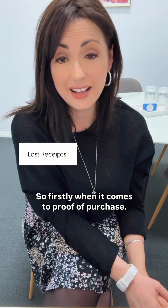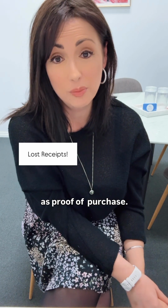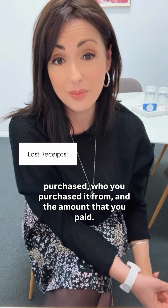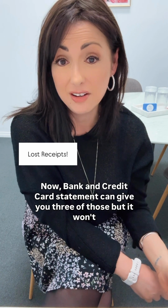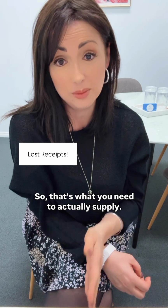So firstly, when it comes to proof of purchase, basically the reason they ask for a receipt is they need to see 4 items as proof of purchase. They need to see the date you purchased the item, what you actually purchased, who you purchased it from, and the amount that you paid. Now, a bank and credit card statement can give you 3 of those, but it won't give you the details of what you've actually paid for. So that's what you need to actually supply.